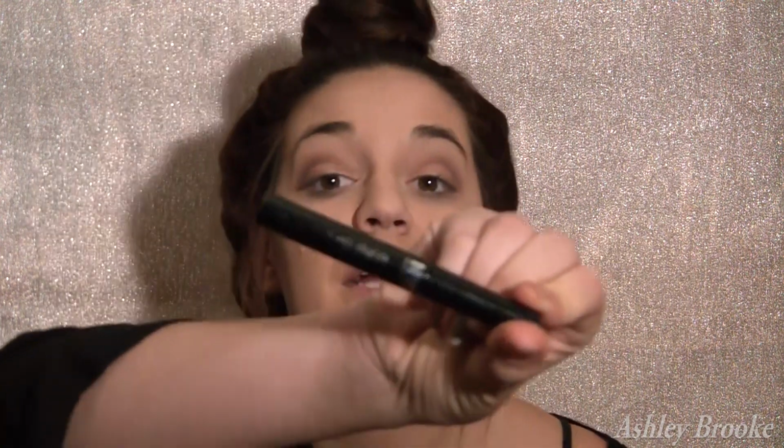Okay, so now for liner, I'm going to be using the NYC liquid liner, but it's my favorite. It's so smooth and so black, and it's got a really fine tip that you can really draw a good wing with. But then I'm just gonna go in and start my wing.